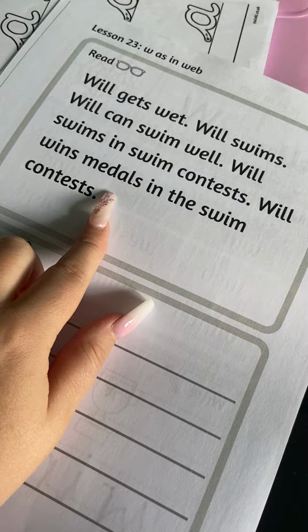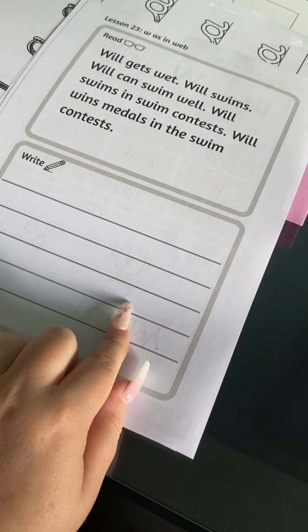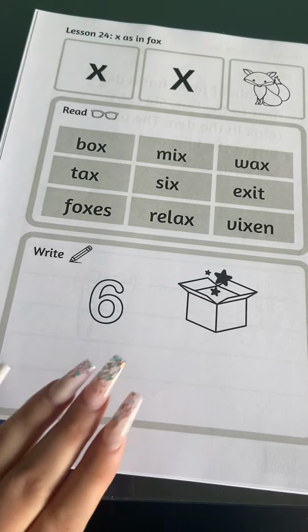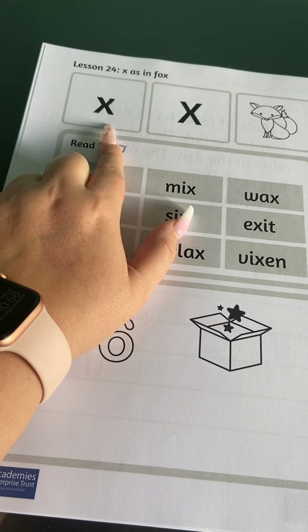This morning we read some words, wrote some sentences. I've already seen some fantastic work. If you've completed this and you haven't sent it in, make sure you do so you can earn some dojo points. And today, this afternoon, we've got kss.